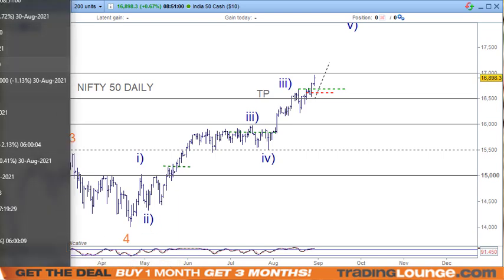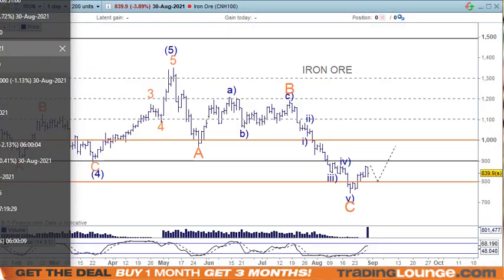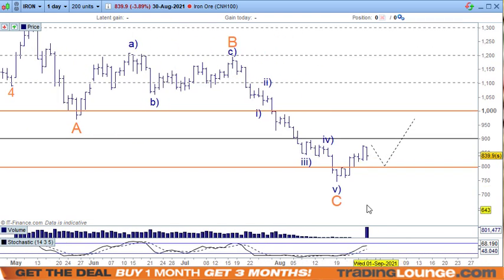So let's move on to the resources. With iron ore here, we're looking for a low in the Australian dollar and a top in the US dollar. So that's all going quite well. But it does appear that we've got a little 5 waves up there. That's what it looks like to me: 1, 2, 3, 4 and 5. On the tick chart, it counts a little bit differently.